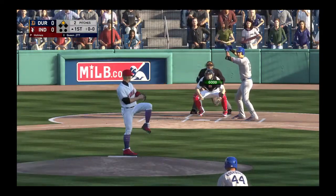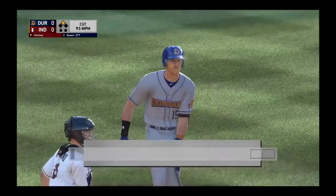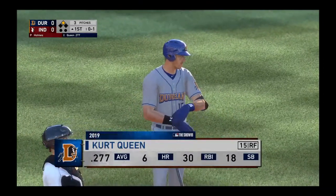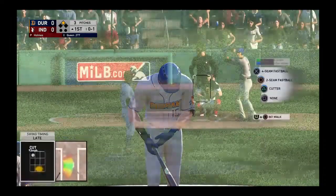Batting second. Into the box now, Kurt Queen, as the first pitch to him is swung on and missed for strike one. He'll check in here at .277, 6 home runs and 30 RBIs.